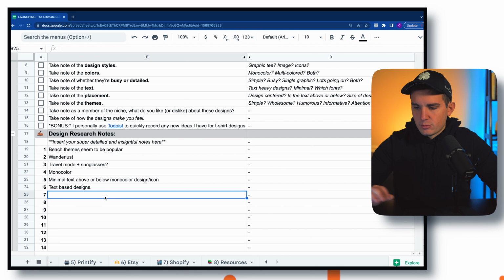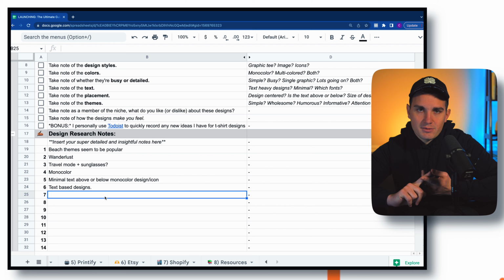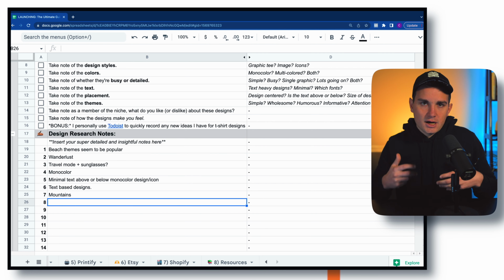Just for the sake of this video, I'm only going to take a couple of notes, but I highly recommend taking 15-20 minutes to look through the top sellers and make a checklist so that when we get to the next step, you actually know what's selling well. So just some of the themes that we picked up on were beach seems extremely popular, along with mountains. So beach, mountains, there are a lot of monocolor designs with a very simple icon in the middle.